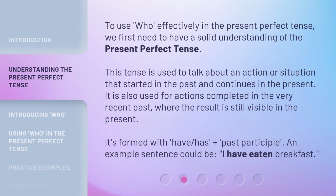To use who effectively in the present perfect tense, we first need to have a solid understanding of the present perfect tense. This tense is used to talk about an action or situation that started in the past and continues in the present. It is also used for actions completed in the very recent past, where the result is still visible in the present. It's formed with have, has plus past participle. An example sentence could be, I have eaten breakfast.